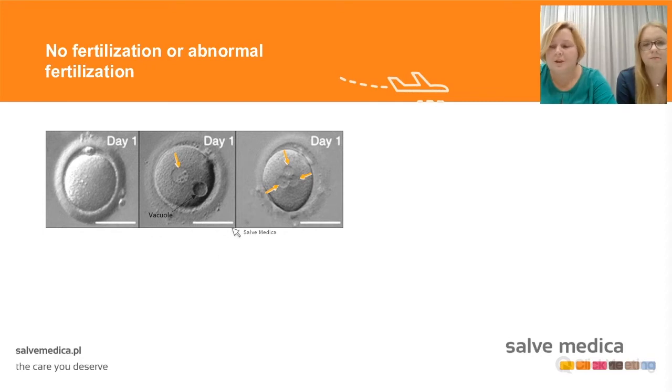Abnormal fertilization gives genetic disturbance. On the second and third picture, we see the most common anomalies. Unfortunately, such embryos can develop to a normal, sometimes top quality blastocyst, but they won't give birth to a healthy baby. It's very, very important.